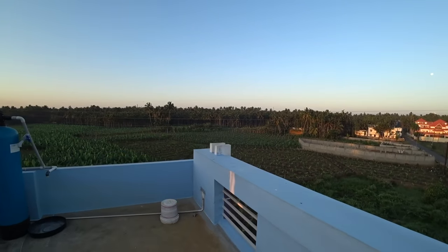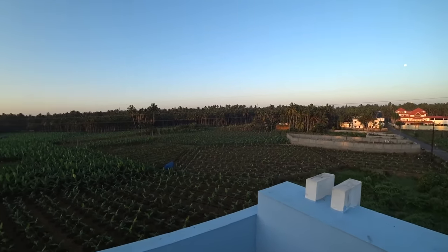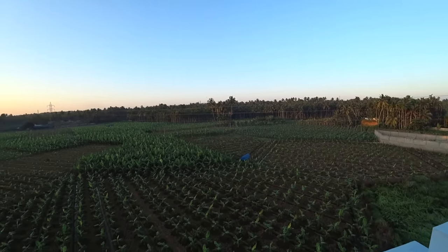Let me just show you the other side. Over here, we've got all the banana plantations and the palm trees. What a place. So today we're gonna go and see what it's like here in the countryside of southern India.